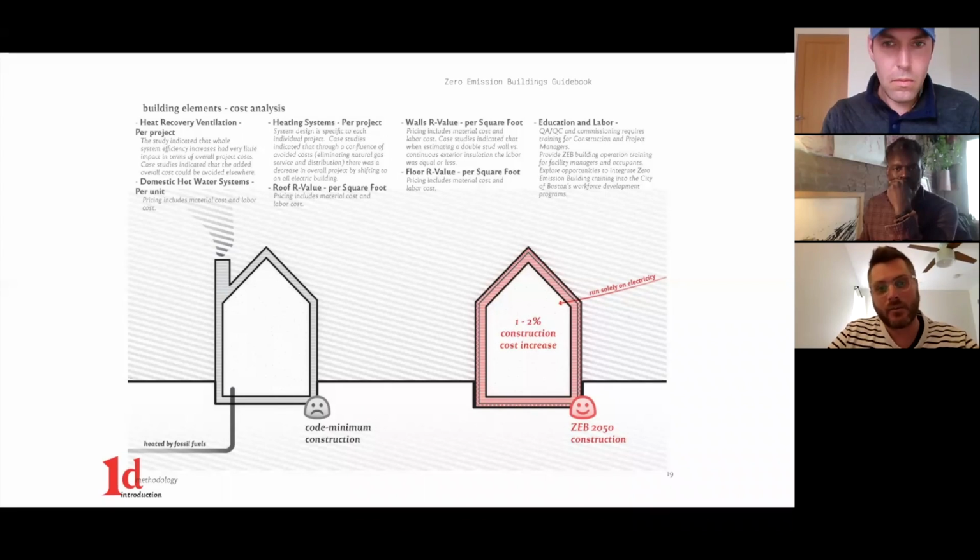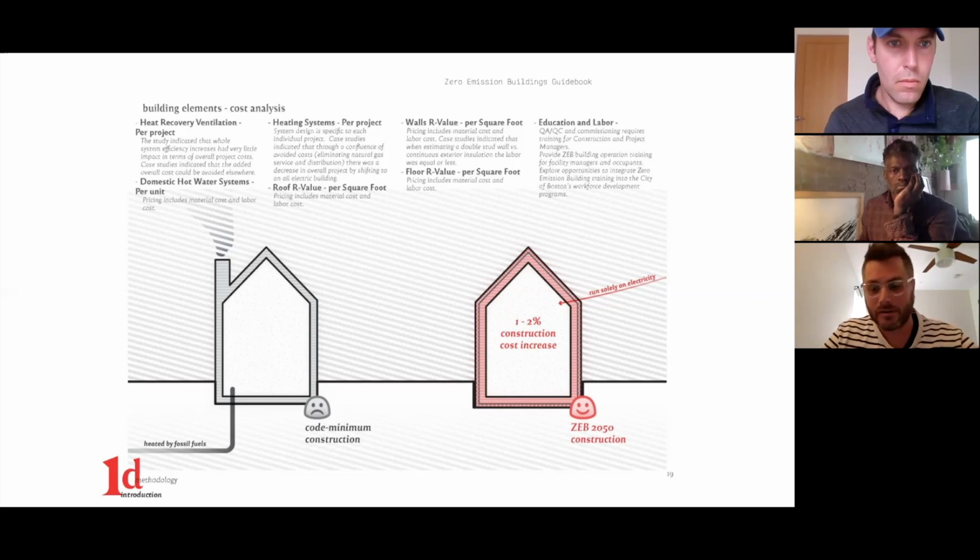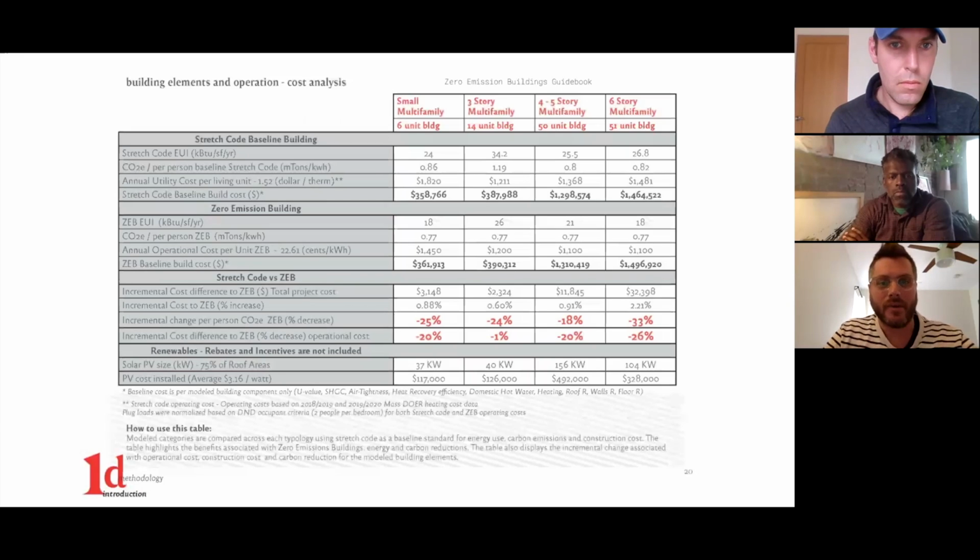And another thing that we wanted to highlight was that we see this as an opportunity to encourage education and training for labor so that over time, it'll help make this more cost parity with current building practices as people get trained and start to understand these assemblies more. So overall, through our analysis, we've started to see a 1 to 2% cost increase to reach the zero emission building. And this is highlighted further in this chart where we look at the differences between the stretch code baseline building and the zero emission building.